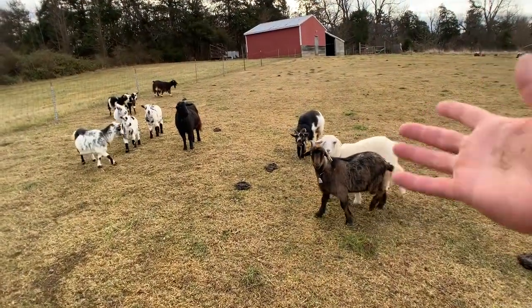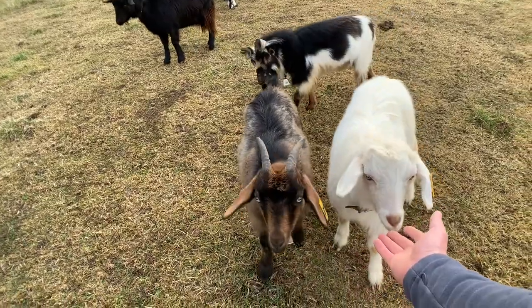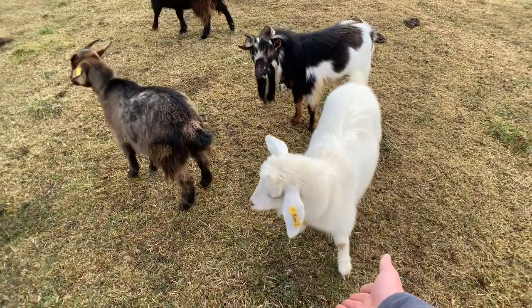Oh, I gotta tell you guys, we got two new goats. Hi, babies. I forget what their names are, but we got two new ones. Oh yeah, you're still learning us.